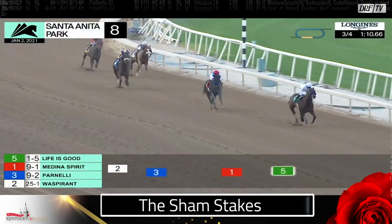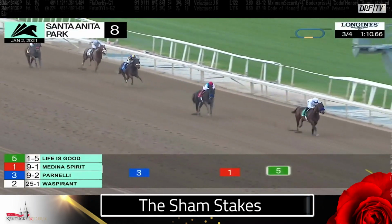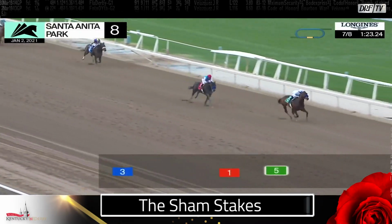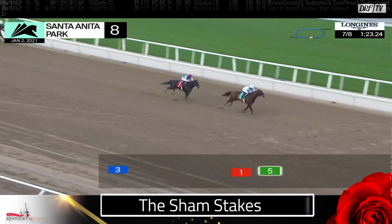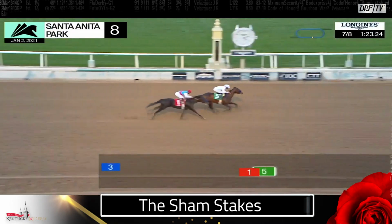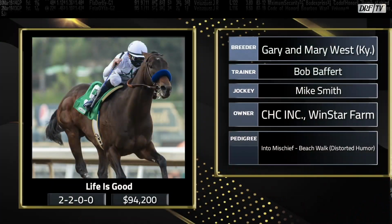And there's really no other running going on behind the 2 Baffert-trained runners. Right here, it looks like it's still going to be showtime. Smith is pushing on Life is Good at the eighth pole, but let's give Medina Spirit some credit. He's never going to quit. He's going to make this a little bit close on the outside right now. We see Life is Good is drifting a little bit. Life is Good does hold on to win. A 101 Beyer speed figure for only his second lifetime start, another son of Into Mischief.